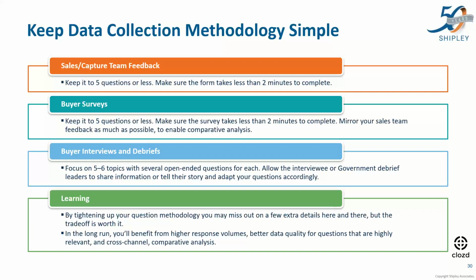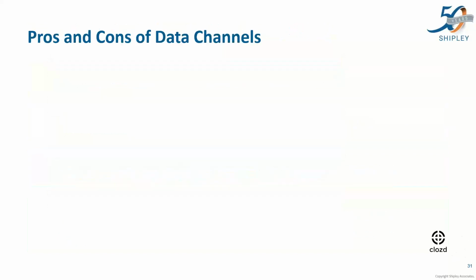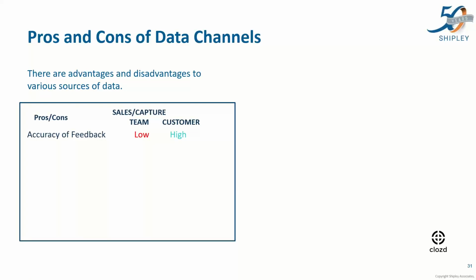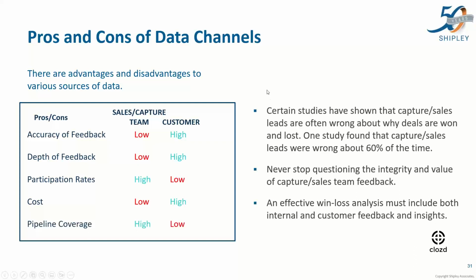Yeah, good. And then the last point on data collection and channels, some pros and cons here of getting information from our internal, as Jonathan said, sales and capture team versus the customer. I find this fascinating, the advantages and disadvantages, and confidence levels of the various channels of information that we get. So I think the key, Jonathan, as I interpret this, is we've got to get it from both. Yeah.